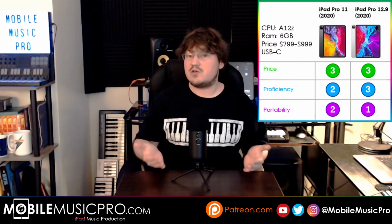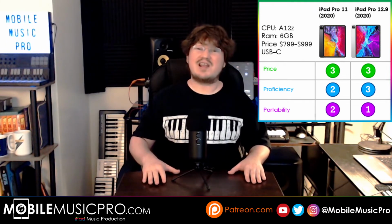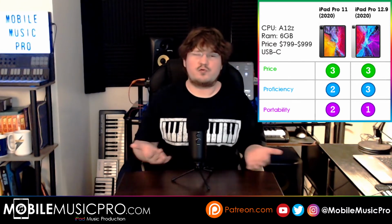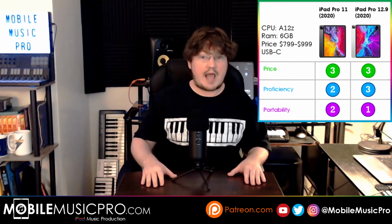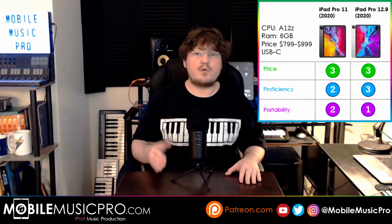It's faster, easier to use, can power more devices, and is really going to be with us for at least the next few years. Now, of course, there's a couple of upgrades that the music producers really don't care about too much. And one of those is, of course, the LiDAR detector, which is supposed to be really good for augmented reality. And then there's the better cameras, but again, those things really don't matter too much for most music producers.